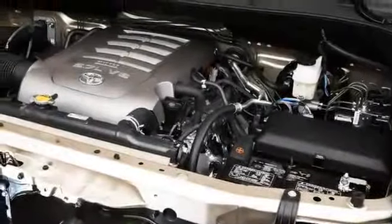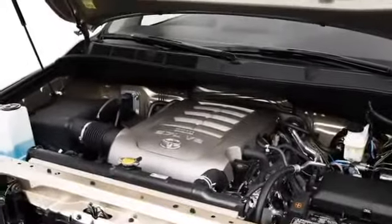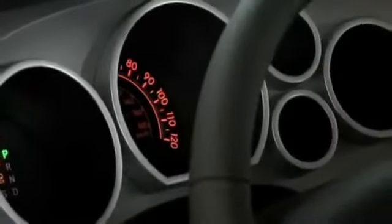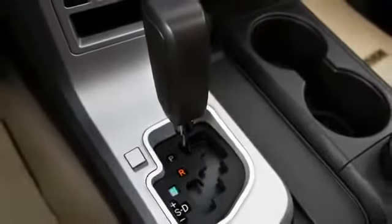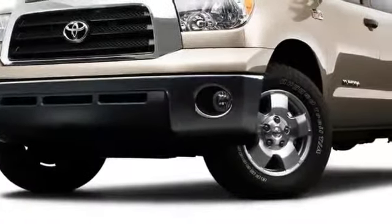Towing capacity over 10,000 pounds is possible when fitted with the 381 horsepower, 5.7-liter V8 engine and 6-speed automatic transmission. A base 4-liter V6 yields 236 horsepower, while a mid-level 4.7-liter V8 generates 276 horses. Available four-wheel drive includes a 2-speed transfer case.